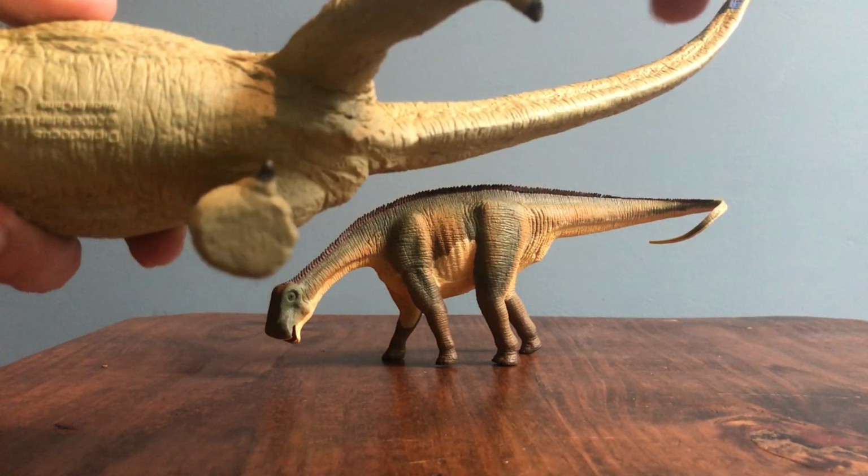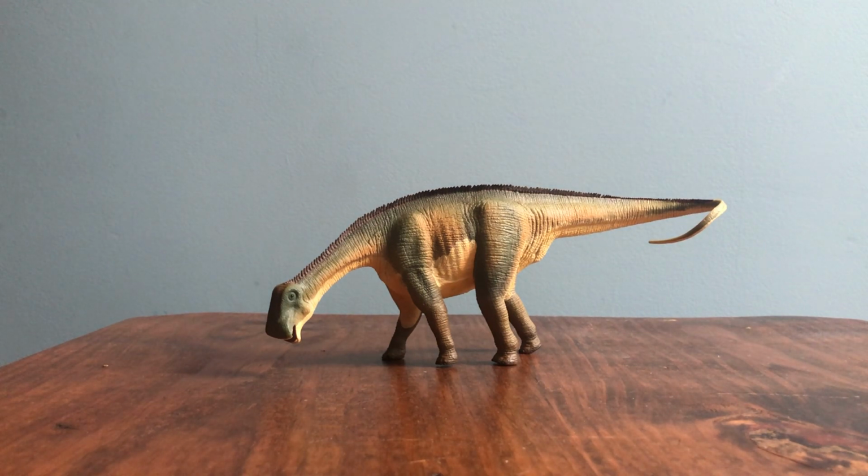Here it is on the Diplodocus figure, so these big toe claws, I believe Nigersaurus should have. I think it was present on their fossil that they found of it, and just in its group they would have them. But I really do love this figure.